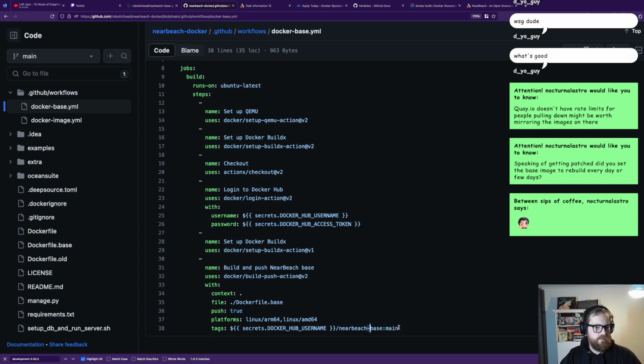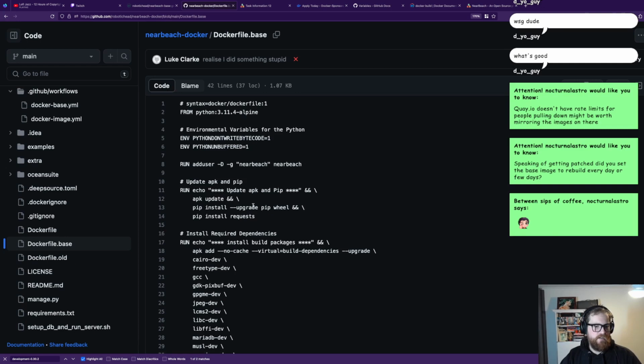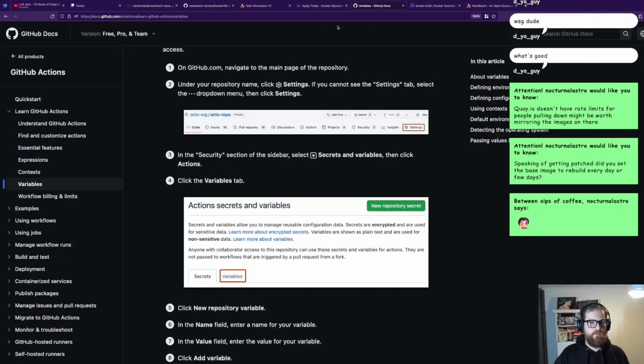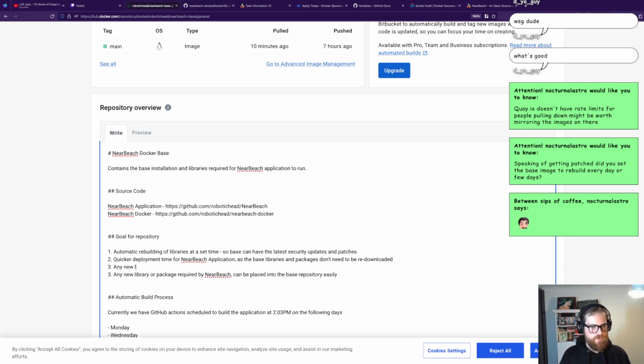Tag super. All right, no, Dockerfile.base is what I'm after. All right, let's elaborate on that one particular thing. I'm going to split this up. Any new library required by NearBeach can be placed into the base by editing the file Dockerfile.base.